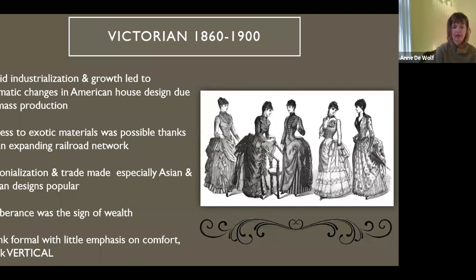Colonialization and trade made especially Asian and Indian designs popular. Exuberance was the sign of wealth. So the more elaborate we could build our houses, dress ourselves, and decorate, the more wealthy we were.